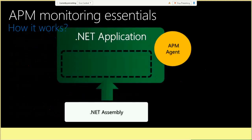And now you may ask, how does it actually work under the hood? And the answer is, this is profiling. So your .NET application is run. The common language runtime verifies the registry, whether the profiler should be started for your application.